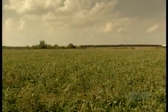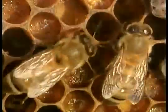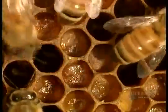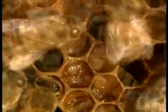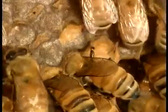It all begins in a field where worker honeybees suck nectar from flower blossoms such as clover. They store it in their honey sac, then return to the hive where other worker bees suck it out and chew it, breaking down the nectar's complex sugars into two simple sugars called glucose and fructose. The bees then deposit the nectar into the cells of the wax honeycombs they've built.